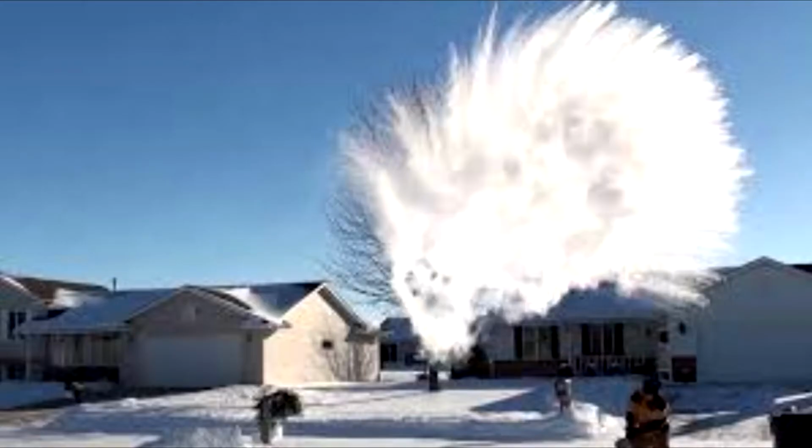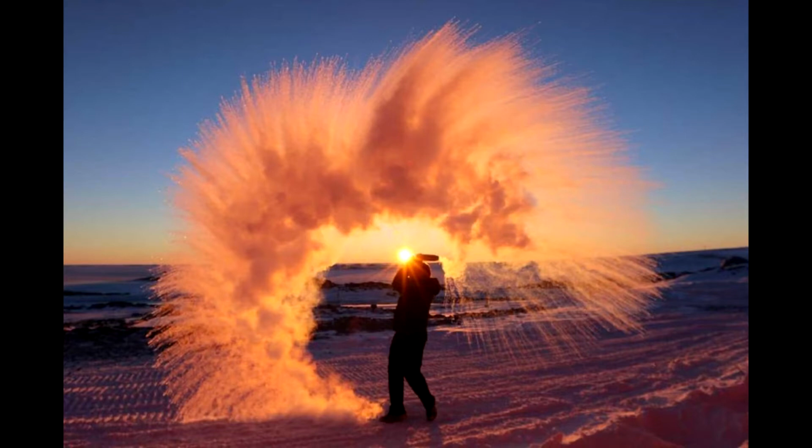Hot water in Antarctica. Thanks to the laws of physics and the so-called Mpemba effect, warm water freezes faster than cold water. This effect can be seen in action in this photo taken in Antarctica of someone throwing hot water into the air and seeing it instantly freeze. You can also see various videos of this phenomenon occurring on YouTube.